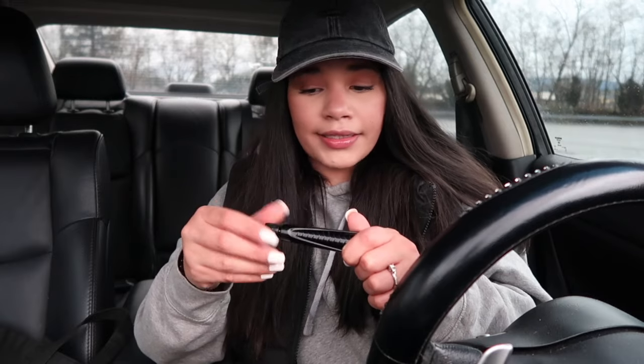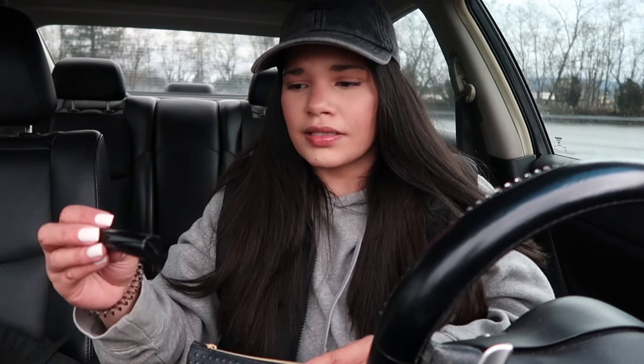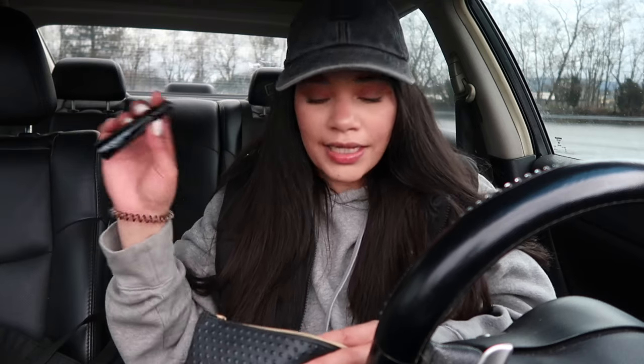I don't know where the cap went to this, but this is basically mascara for your hair. It covers those grays. I've been wearing hats a lot lately, not because of my grays, just because, I don't know, I've just been digging hats. But yeah, love this guy. Still use this. It's so quick, so easy. It's dumb proof. You can't mess up, and it's just, yeah, quick fix, like it says.